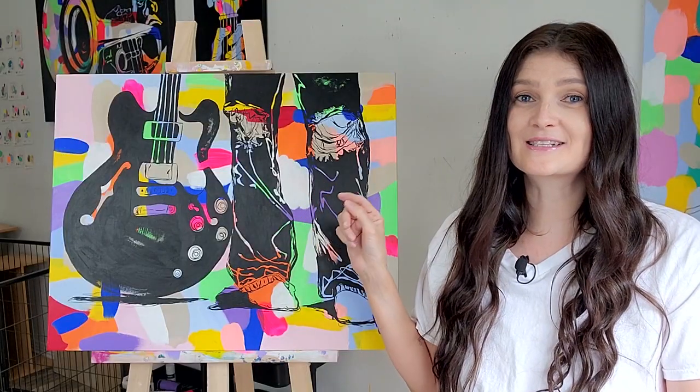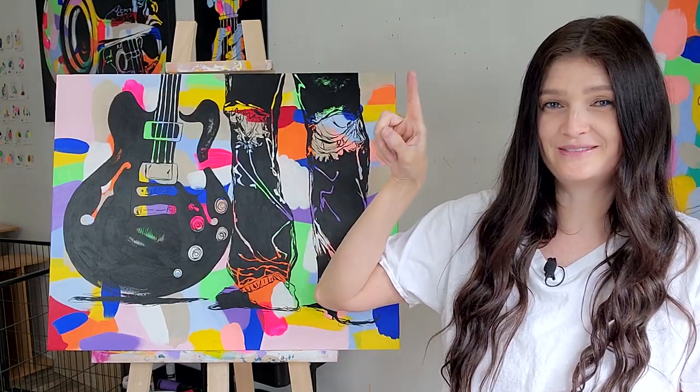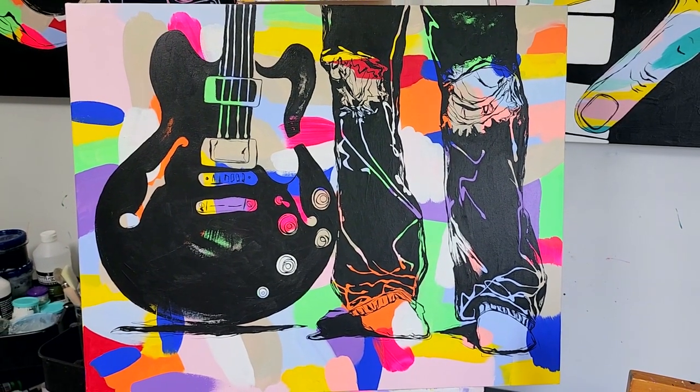By the way, this painting is called Rock and Rose for my mom. My mom's name is Rose. Rock and Rose. It needs a little finessing, but it's 90 to 95% there.